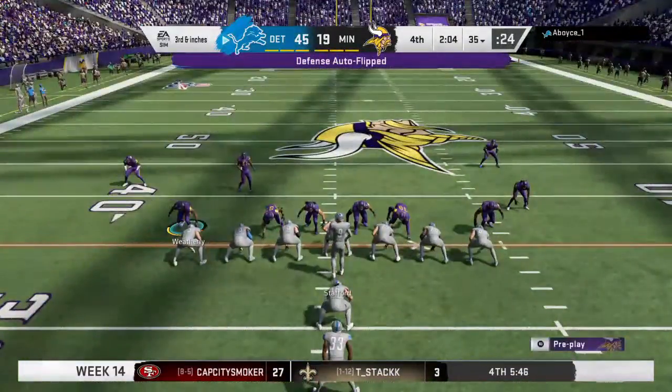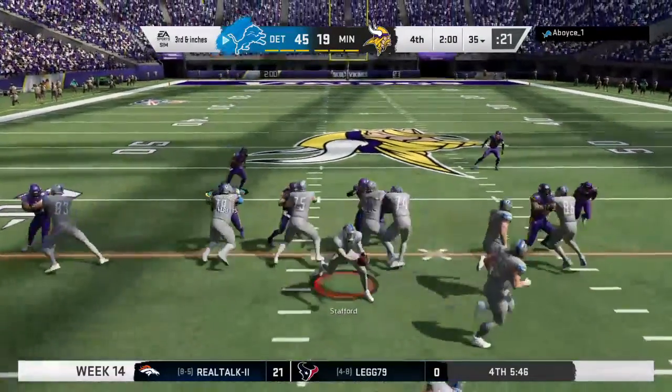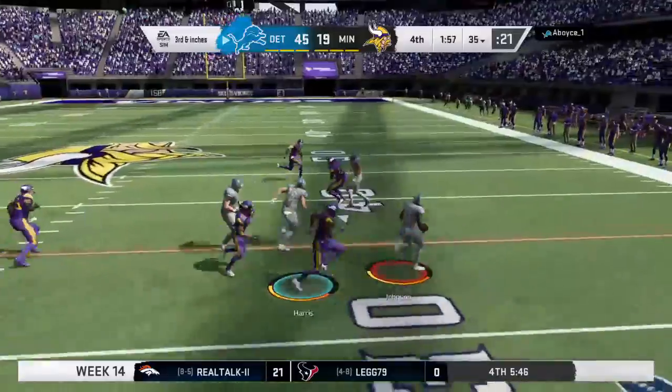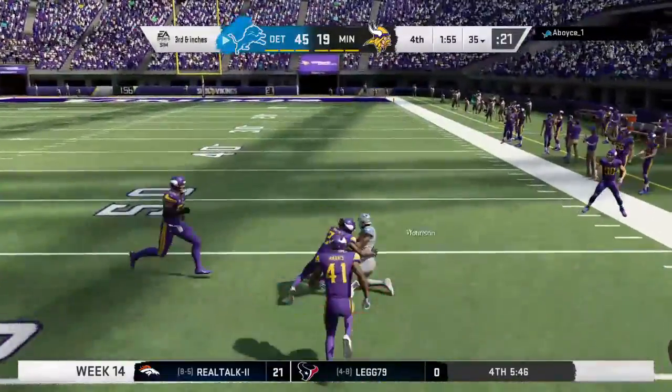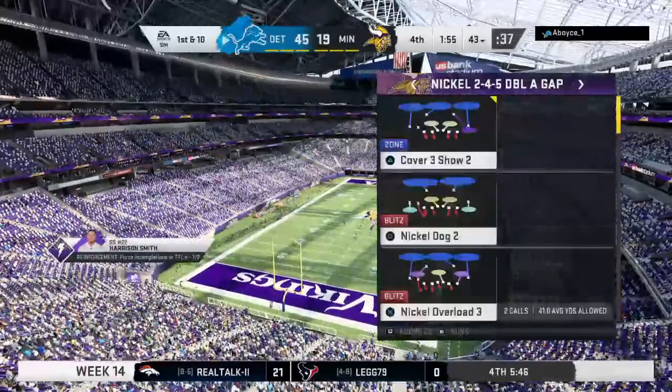An extra defender in the secondary for the Vikings here on 3rd down. They'll try and run for it. Here's Johnson. And he's taken down at the 43, but not before picking up the first.